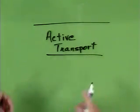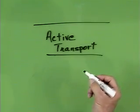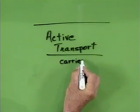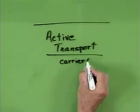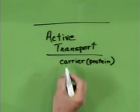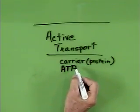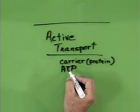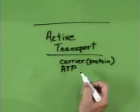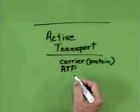Active transport is a way to move chemicals across membranes, but it requires what? Two things. We have to have a carrier. Usually those carriers are some kind of protein in most cases. And for active transport, we also have to have energy in the form of ATP. So what we're saying is we've got an active transport mechanism. We know what it moves. It moves sodium and potassium. And because it moves those across the cell membrane, one direction, one the other, we're going to call it the sodium-potassium pump.